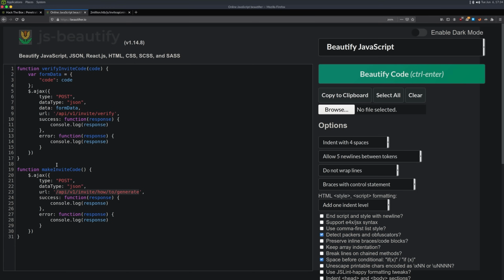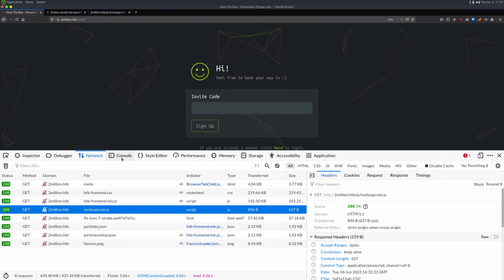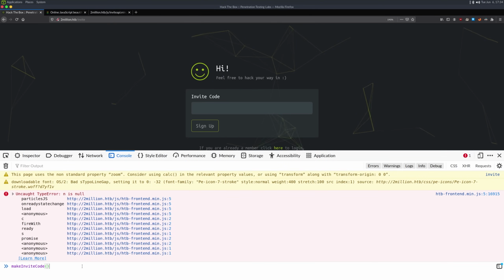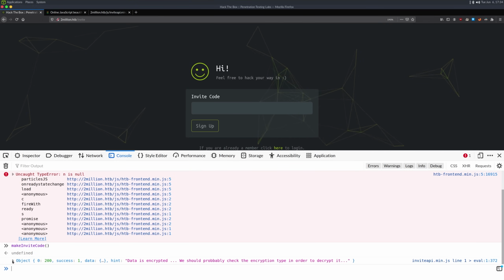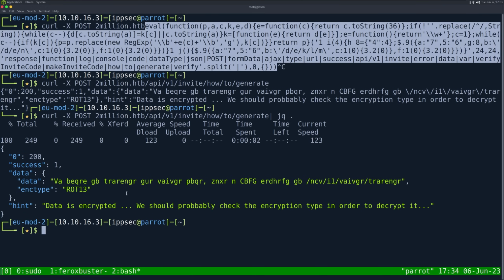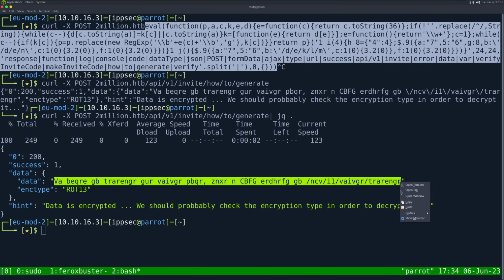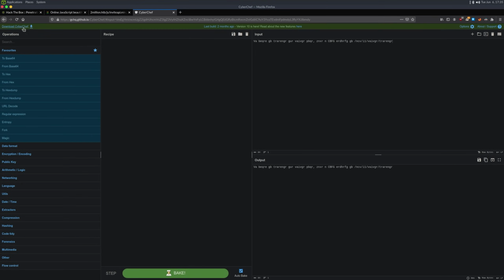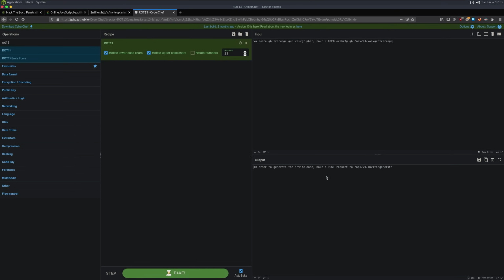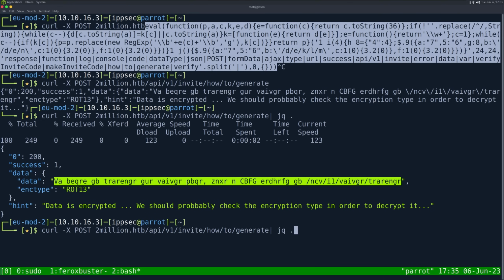The other thing we could have done, because this is creating JavaScript, is go back to a web browser, go to the console, and just run the function make invite code. Oh, here we go. Object. And expand this, and we can see the data here, right? So I'm going to copy this, and then go to CyberChef. We're going to put input, rot13, paste it, and it says, in order to generate the invite code, make a POST request to API v1 invite generate.